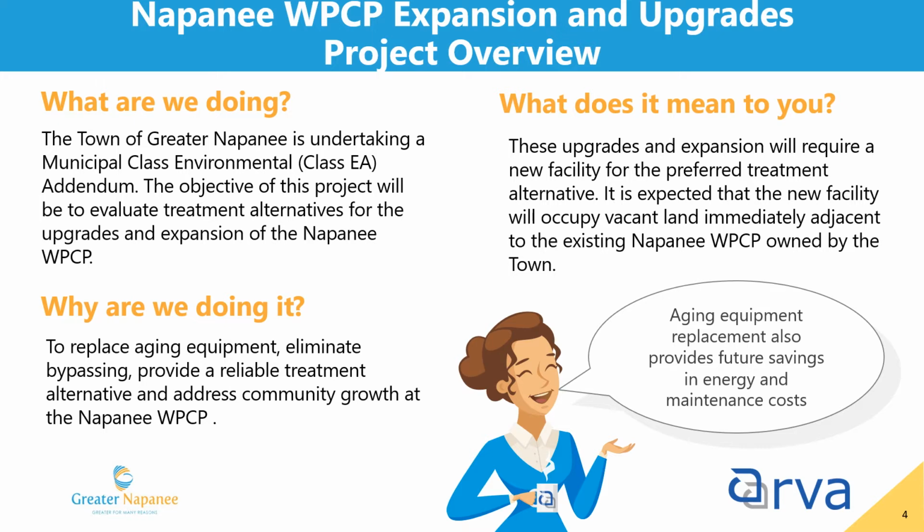It should be noted that replacing aging equipment also provides future savings in energy and maintenance costs. And finally, to answer the third question, these upgrades and expansion will require a new facility for the preferred treatment alternative. It is expected that the new facility will occupy vacant lands immediately adjacent to the existing Napanee WPCP owned by the town.